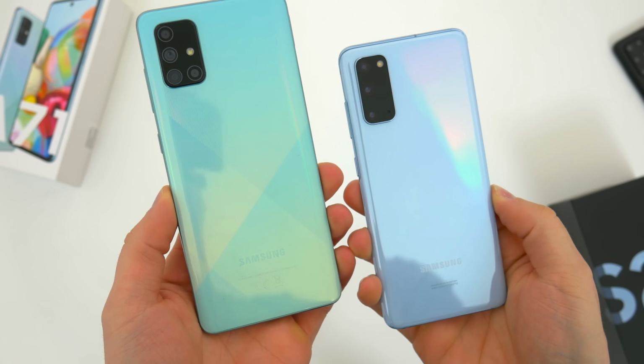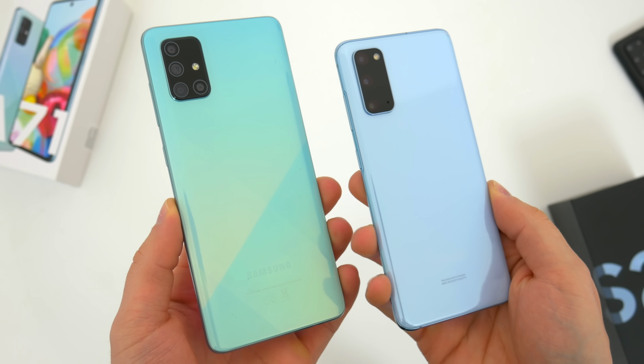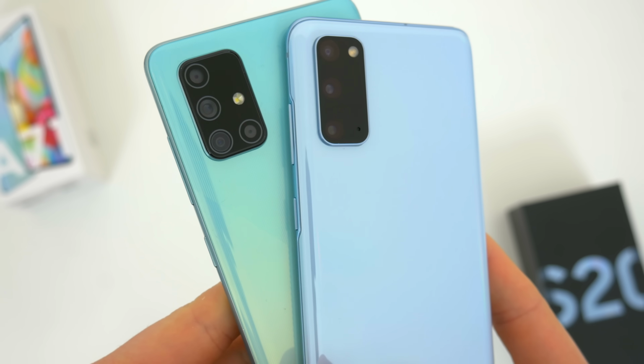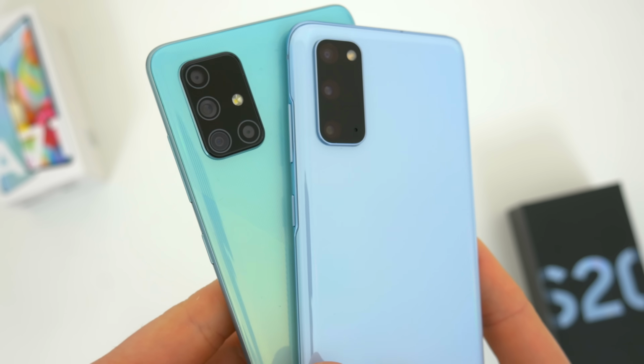Still, it's kind of hard to tell just by looking at them that these phones are made from entirely different materials. You get a shiny rainbow effect across the back and nice looking polished edges all around. And for me personally, the materials aren't necessarily a deciding factor in choosing one phone over another.